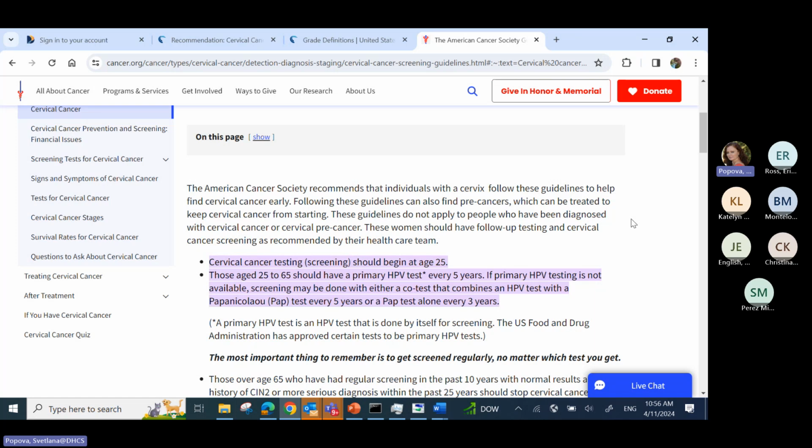And it says that if primary HPV testing is not available, screening may be done with either co-testing that combines HPV with pap test, or a pap test alone. Fortunately, primary HPV testing is available throughout the nation without any problems. But again, this is the recommendation, and you can see the difference. The initiation is at age 25, and at age 25 they start primary HPV. So it's almost like a compromise between age 21 and 30.